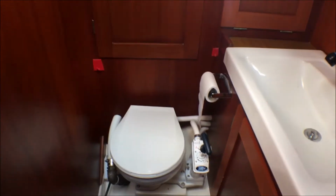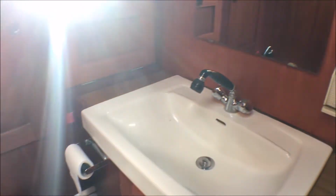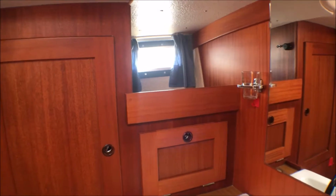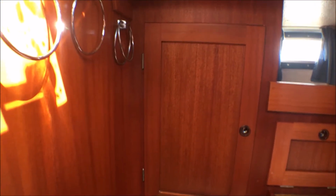On the port side, as you head forward, is the heads compartment. We have a standard marine heads, shower stool, a china sink with mirror above. There's stowage by way of these two lockers you can see. There's an opening hatch above this picture and a port light as well.